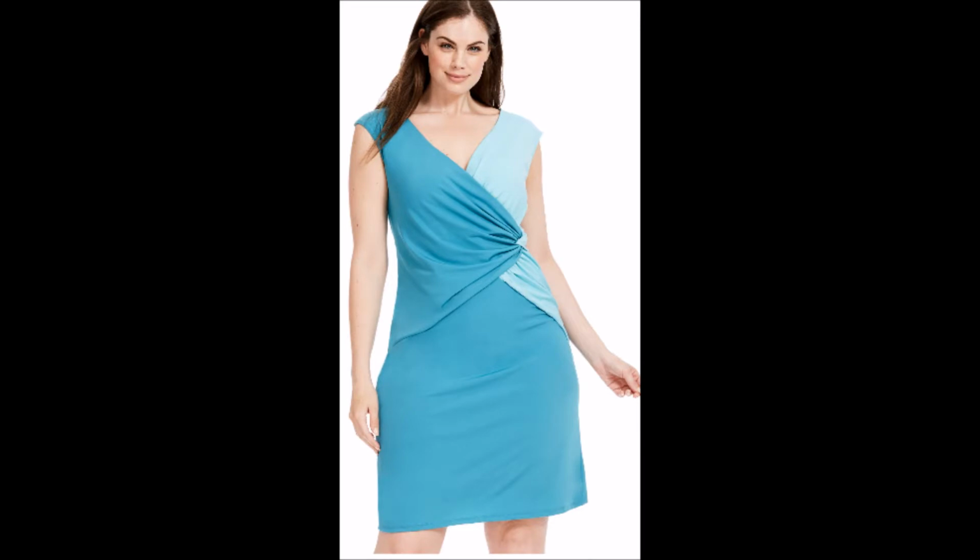Side Twist Dress by Landa Kerr by Dora Landa in 2X.